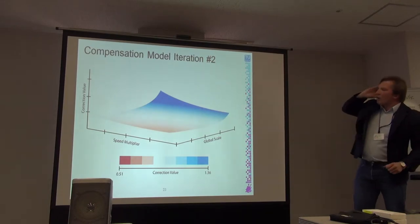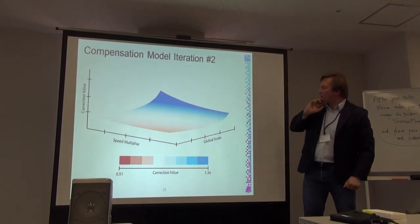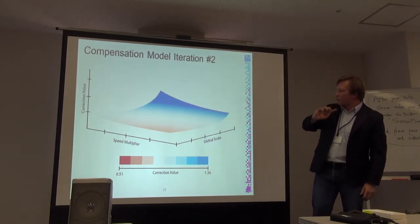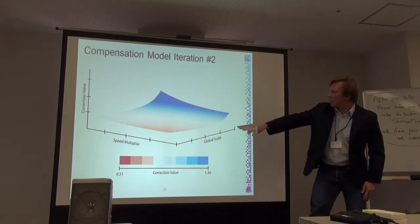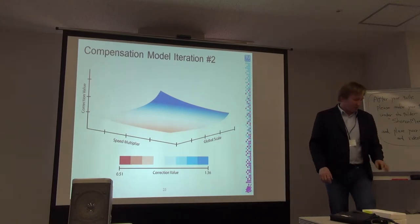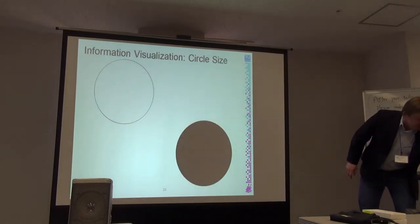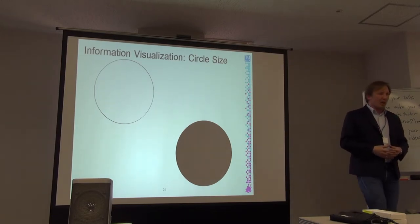And this is the model where you can see, this is also an example of a bad visualization, and we have to change that. But you can see here that the correction values are differing based on the global scale and based on the speed multiplier. But this can also be generalized for many different visualization types.